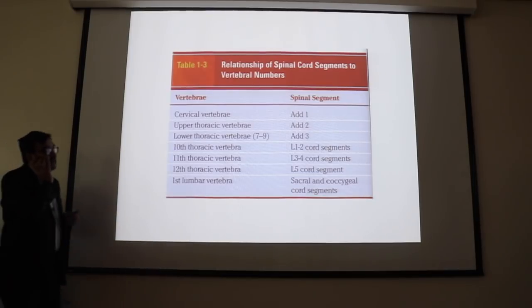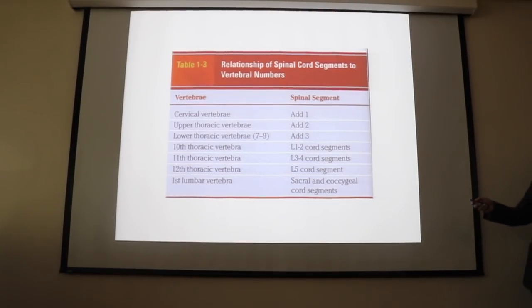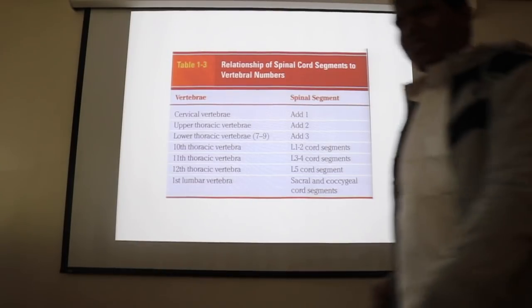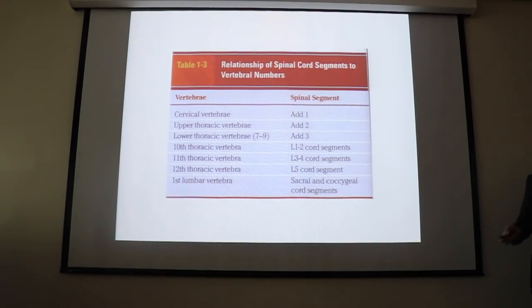So this is the formula for how you relate the vertebral levels with the spinal segments. If you are talking about a cervical vertebra and there is, for example, damage to the C6 cervical vertebra, you add 1 and this would be the spinal segment. So this would be the C7 spinal segment. So for any cervical vertebra, add 1. For any upper thoracic vertebra, add 2. For any lower thoracic vertebra from T7 to T9, add 3. So if it is the T9 thoracic vertebra, it means the T12 segment of the spinal cord.